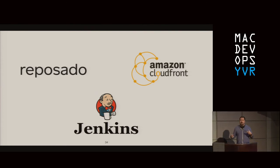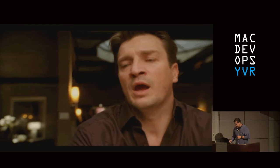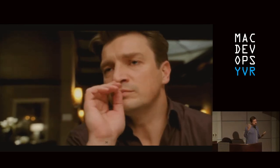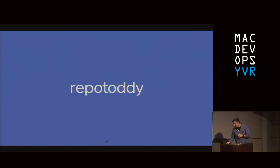My team writes a bunch of different tools internally, and we always have this debate whenever we come up with a new idea and we're like, oh, this is going to be awesome. But wait, what should we call it? It's very important. And we were like, I don't know. So we came up with a name, Repotoddy.